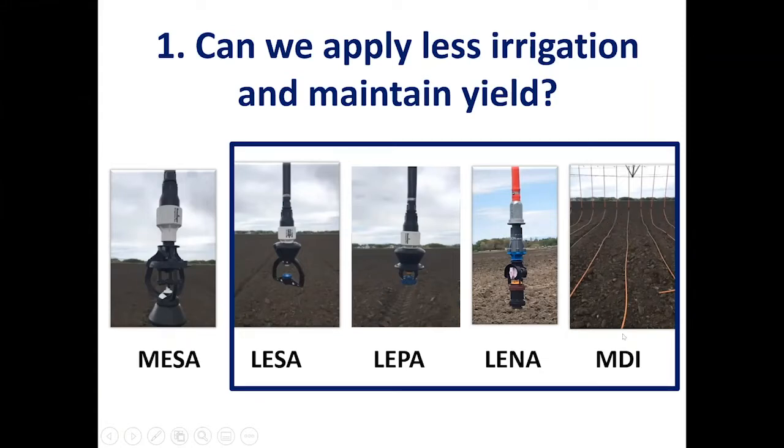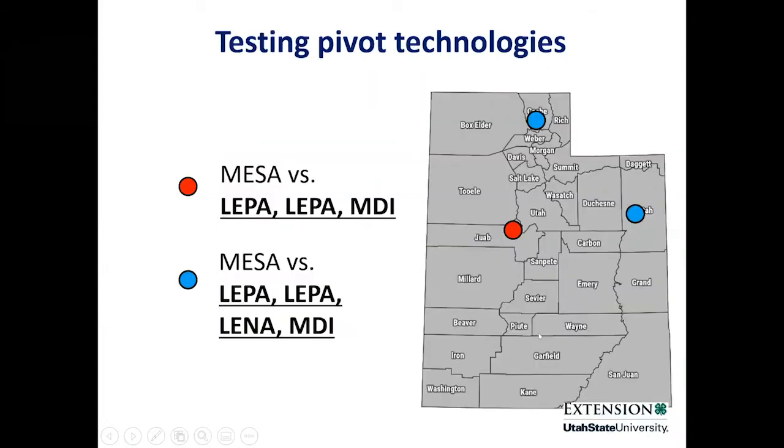And then last, a more recent technology is drip irrigation for pivots, or mobile drip irrigation. This is the most expensive option, but gets the water right on the surface of the soil. So potentially provides some advantages of keeping water in the soil versus having it lost with evaporation or wind drift. So the past several years, we've conducted lots of different studies on these systems to see how well they perform. And really we wanted to see if we can use less water and still maintain crop yields if we improve efficiency with some of these new sprinkler technologies.